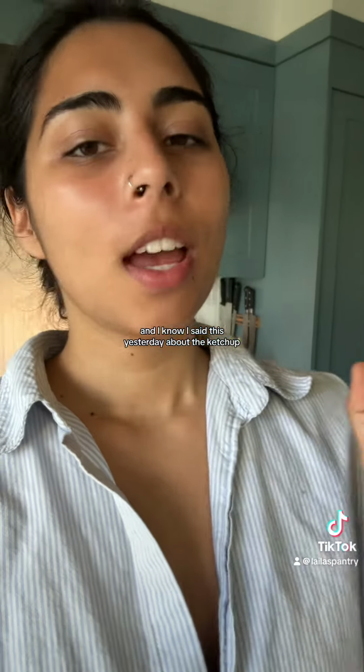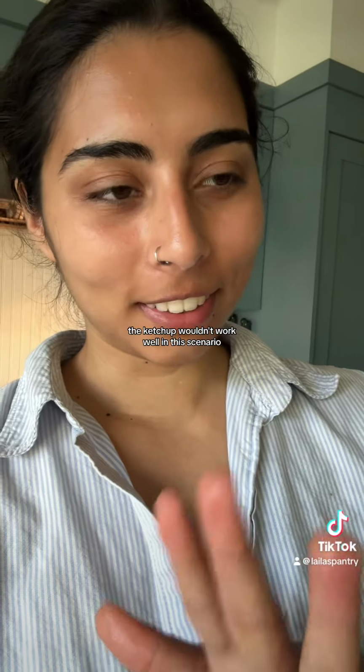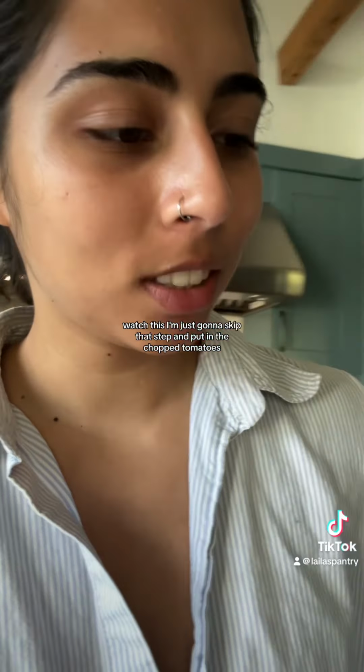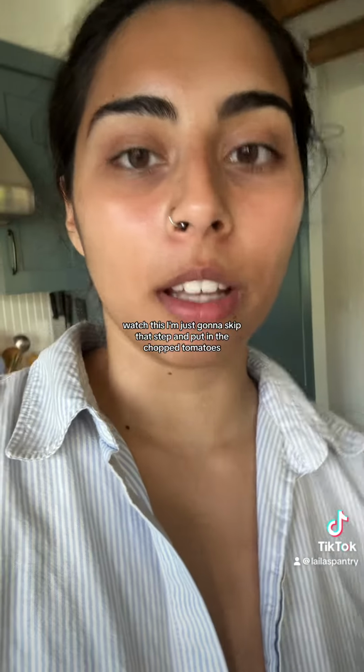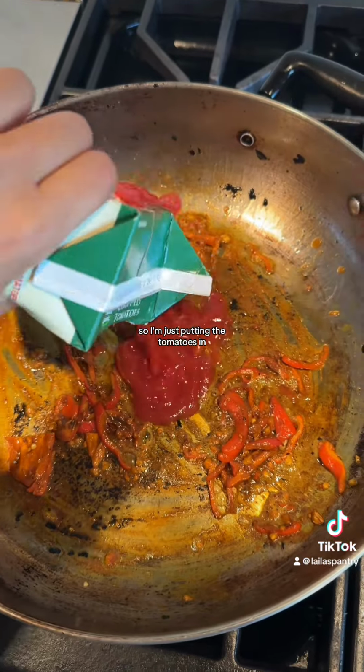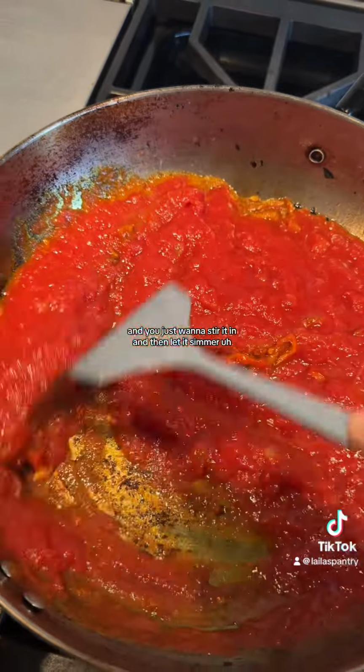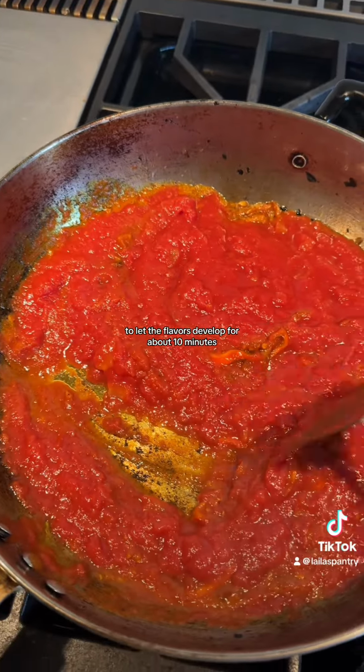Now, normally you'd be adding tomato paste into that and cooking it out until it's really dark red. I don't have tomato paste. And I know I said this yesterday about the ketchup. The ketchup wouldn't work well in this scenario. Ketchup works better for Western sort of dishes, not so much this. I'm just gonna skip that step and put in the chopped tomatoes. So I'm just putting the tomatoes in, and you just want to stir it in and then let it simmer to let the flavors develop for about 10 minutes.